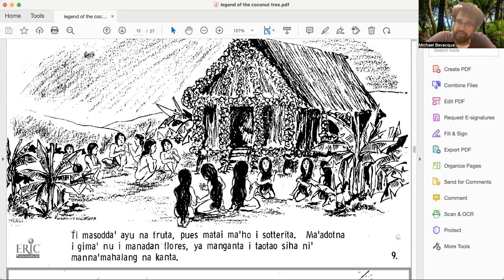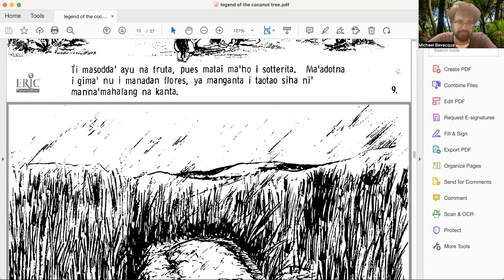They were not able to find, the fruit was not found. And so the young woman died of thirst. The house was adorned by a great abundance of flowers. The people sang sort of longing songs. The people also sang longing songs.